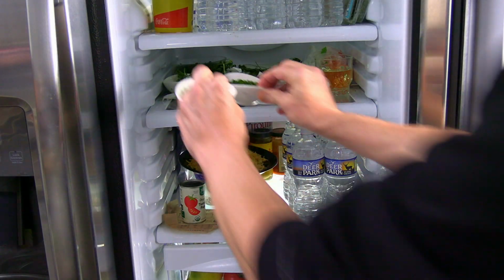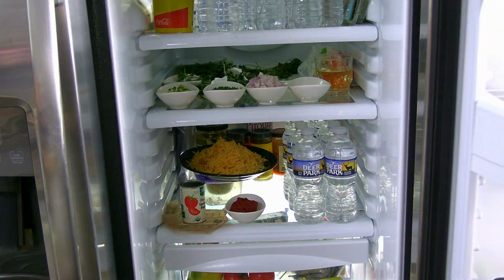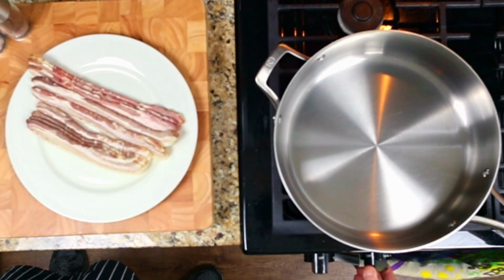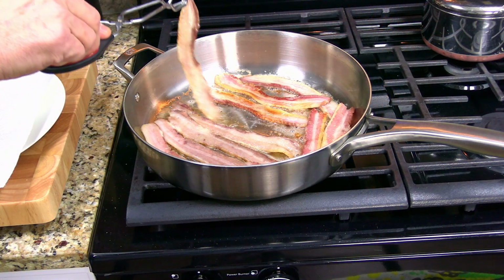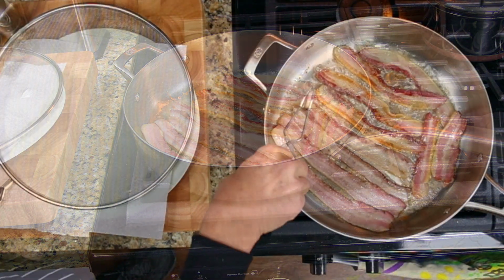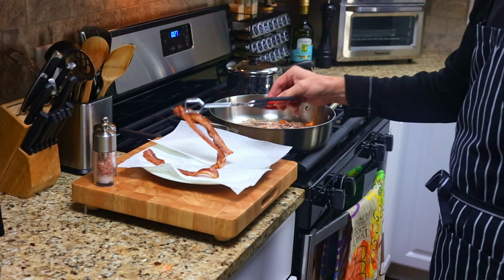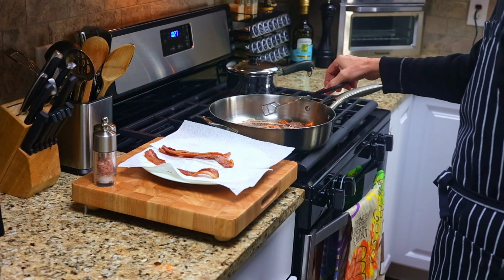When you're done with your prep work, put all of the items in the refrigerator until you're ready to start cooking. To get our delicious shrimp and grits dinner going, let's start with the bacon. Cook the bacon to your desired level of crispiness. Place on a plate with a paper towel to drain the excess bacon grease.